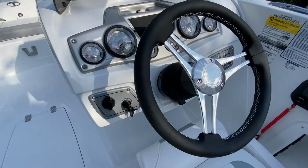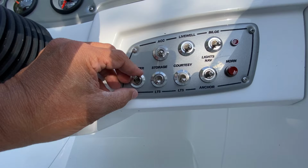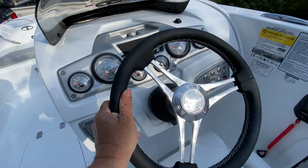They did a nice job here at Tracker on this. This Tahoe panel is pretty sweet with all the switches. You can see down here, you've got your overall master power and then your storage, courtesy, nav lights, bilge, live well, accessories, and you've got your horn. That's pretty sweet. Want to hear the horn? Let's play. Woo. Nice loud horn. That's pretty awesome. Really nice handlebar, nice soft texture to it, and just really gorgeous.